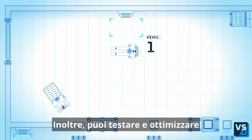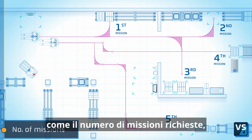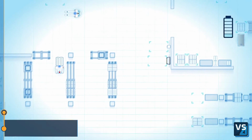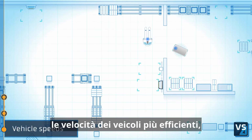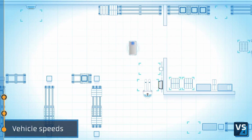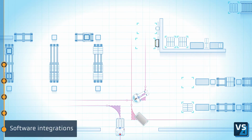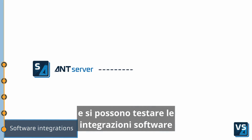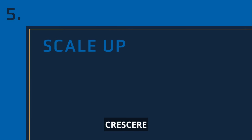Plus, you can test and optimize numerous other parameters, such as the number of missions required, the optimal charging strategy, the most efficient vehicle speeds, traffic management, and you can stress test any software integrations your team or an external supplier has programmed.